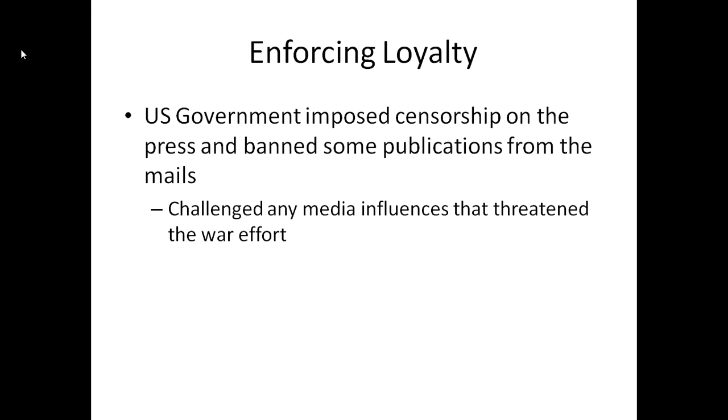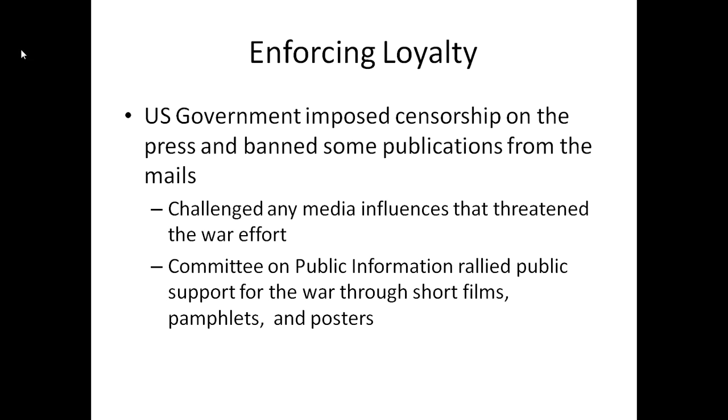The government challenged any media influences that threatened the war effort, because again, we all wanted to be on the same page. We're supporting our soldiers in this effort. We need to focus our anger toward the Germans and the Austro-Hungarians, the bad guys.